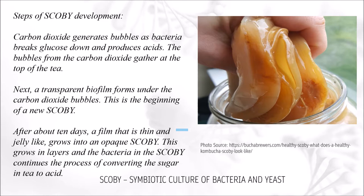Steps of SCOBY development. Carbon dioxide generates bubbles as bacteria break glucose down and produce acids, and those bubbles from the carbon dioxide gather at the top of the tea. Next, a transparent biofilm forms under the carbon dioxide, and this is the beginning of the new SCOBY. For about the next 10 days, a film that is thin and jelly-like grows into an opaque SCOBY, and this actually gets thicker and thicker.